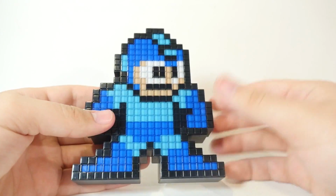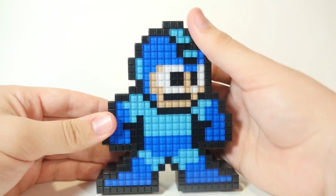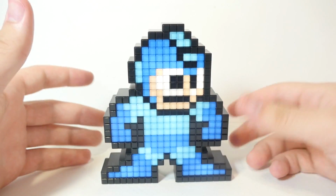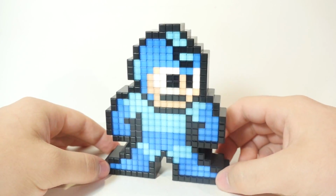So yeah, it really is just a solid piece of plastic, but it doesn't feel cheap. It feels pretty heavy duty. But obviously, the main feature of this guy is that he does in fact light up. So if I put my finger on the switch here and flip it, you can see he lights up. And keep in mind that my studio lights are really, really bright.